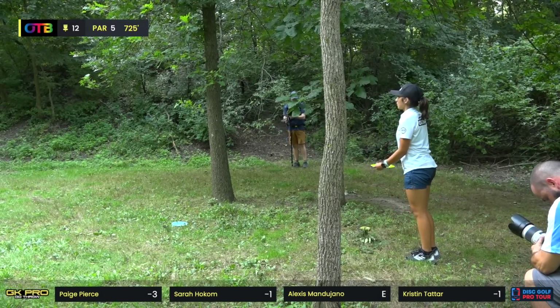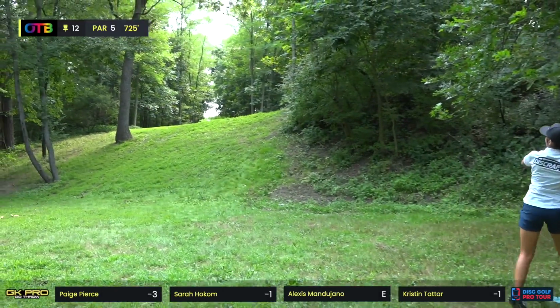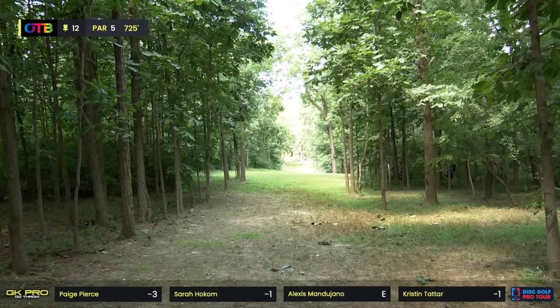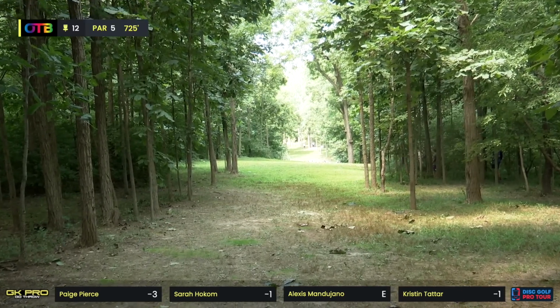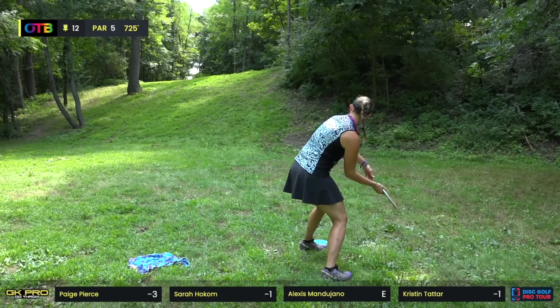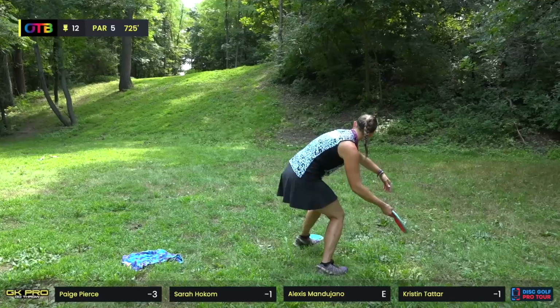Alexis is definitely tucked to the right, but she does have a turnover here. You can be aggressive if you want. I feel like you really only need to get about 100 to 150 feet to set yourself up. Yeah, and what a friendly little kick out into the fairway. That right side can be pretty brutal to scramble from if you're even just a couple feet into the tree line. Let's see how aggressive Hokom gets here.